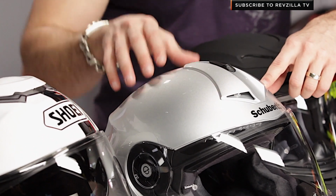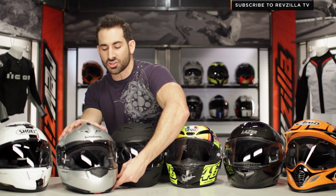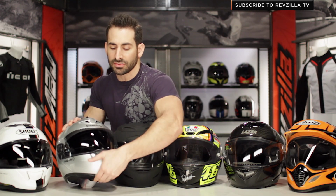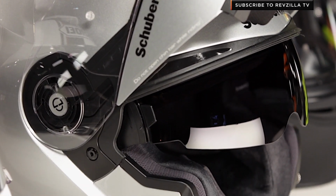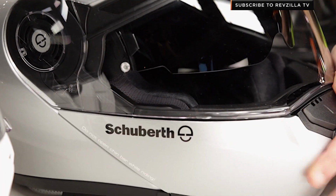They've also upgraded the vent scheme, given it a spoiler. It still has the drop-down sun visor, and the beauty of it is that it's 2 decibels quieter than the original C3. Again, top of the food chain in the modular category. But again, if you're a diehard Shoei fan, the Shoei Neotec is going to stand toe-to-toe with it. It just doesn't have some of the creature comforts.